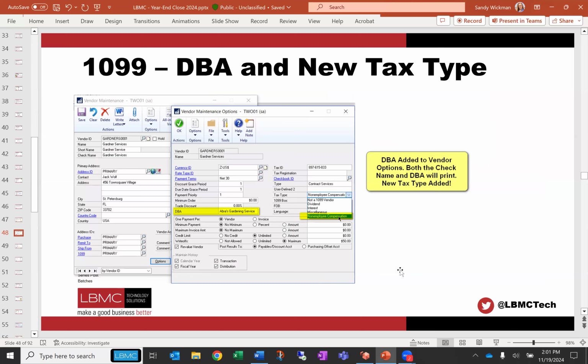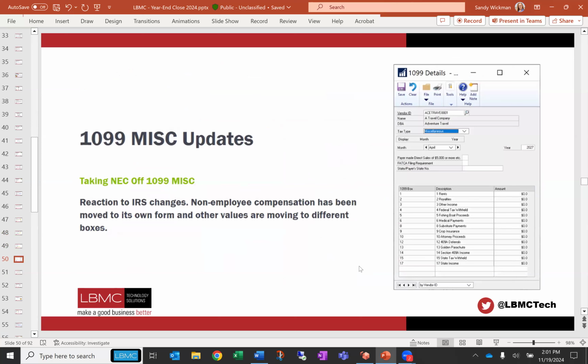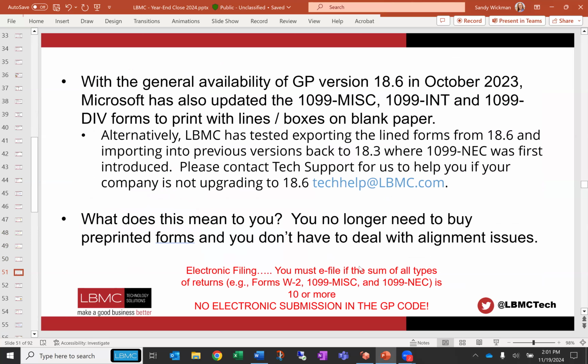We also do have that DBA, doing business as, in the new tax type, DBA for vendors. There's a setup for NEC for 1099 miscellaneous updates. And with the version of 18.6, which came out in October of 2023, for those of you who have 10 or under, you don't have to buy paper forms any longer because the forms all print with boxes now on blank paper. So we're happy to help you with any of those choices for using NEC forms, 1099s, et cetera.